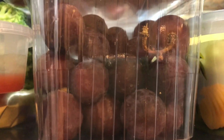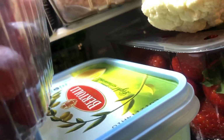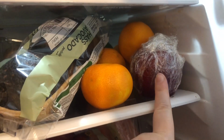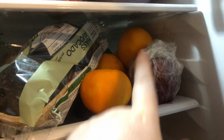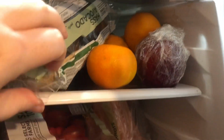Another punnet of grapes that came in a fruit box from M&S, some Batali Light. Then there is a nectarine that I wrapped up because it got slightly damaged and it wasn't ripe and I didn't want it to go off before it ripened, so I wrapped it up. There's some easy peelers. I don't know what's at the back.